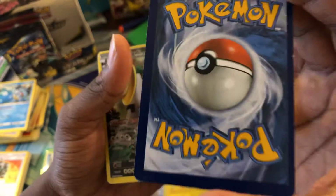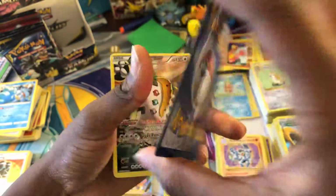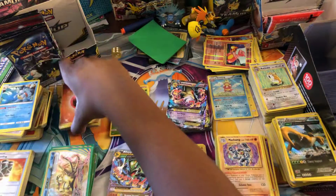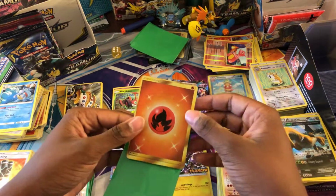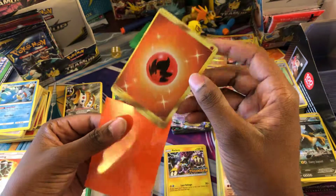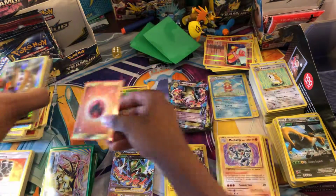And it does have a few little nicks here and there. Sorry for my voice cracking. But yeah, I do have to sleeve up these secret rares. Yes, secret rares, plural. Let's actually give this an orange sleeve to kind of go with the fire vibe. But anyways, let's continue.